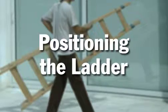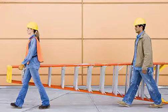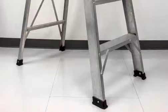Positioning the ladder. Take a look at the area where you want to set up the ladder. Make sure that there is clear space around the bottom of the ladder, keeping in mind the 4-to-1 rule for straight and extension ladders. Also make sure that the area around the top of the ladder is clear, paying special attention to avoid power lines or other potentially hazardous obstacles. Get help carrying ladders that are particularly heavy or long. Place the ladder on even, solid ground.